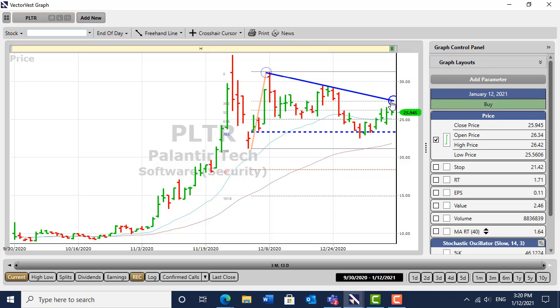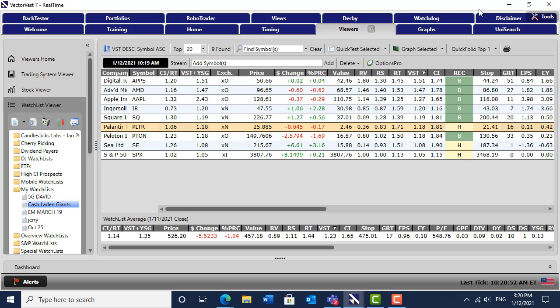Clearly it'd be much better if it broke through that down sloping trend line. Time will tell, but the position is in the money. Look at this huge trend and then a pull sideways. So still holding the position in Peloton. It's pulled back a little bit, but still reasonably happy with them all.